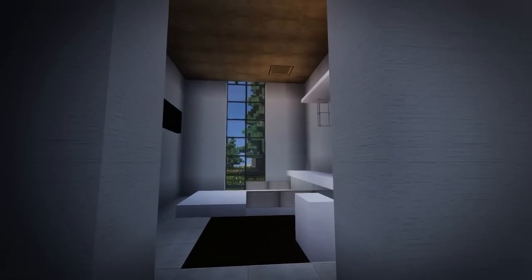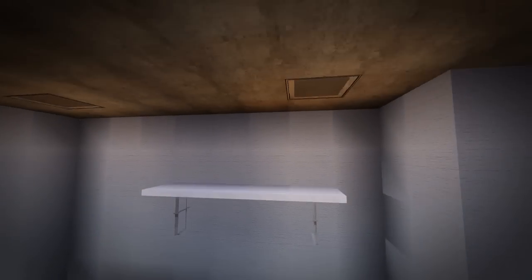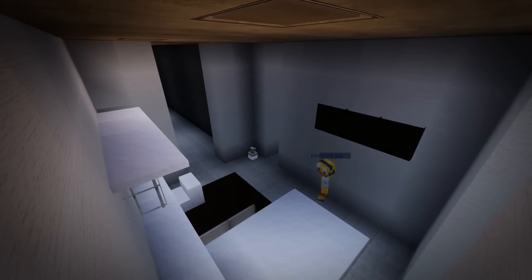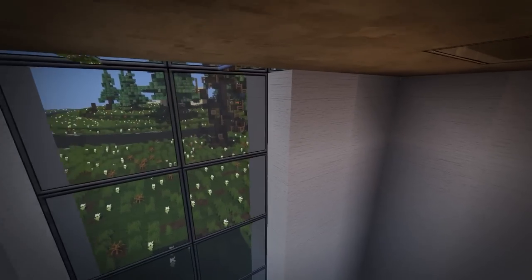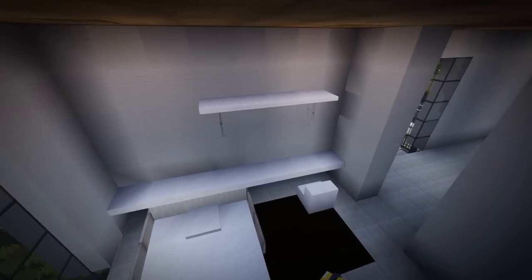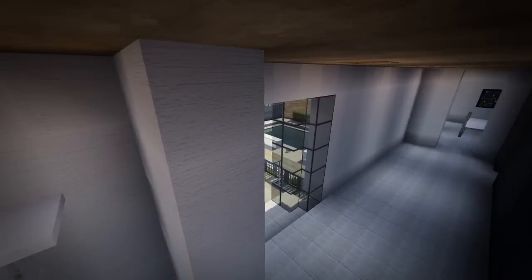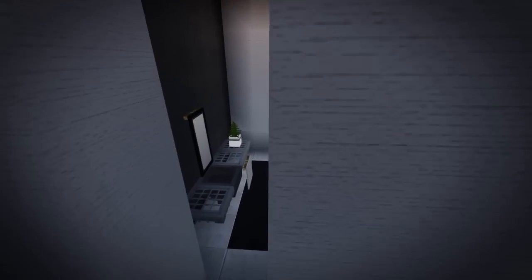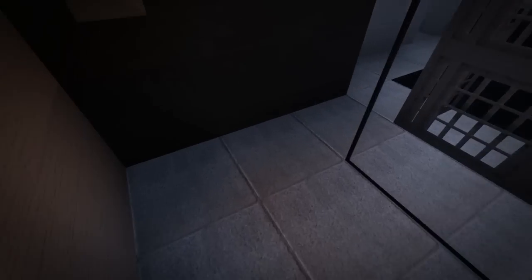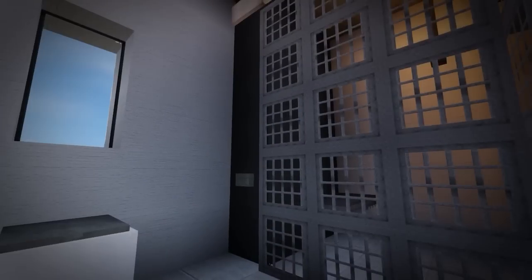Box number two contains a bedroom, very sleek. And the cool thing about it, because we have to take into account that the walls are only one block thick, is that it still works just using the gray wall. I love how he's stuck to his texture palette so strictly. Oh my God, a prison shower. Beautiful. Ooh, I'm coming through. Damn, this is scary.